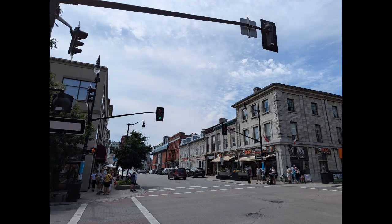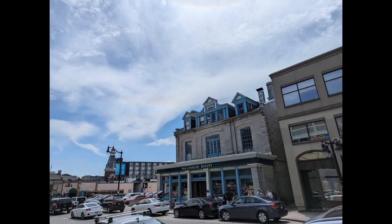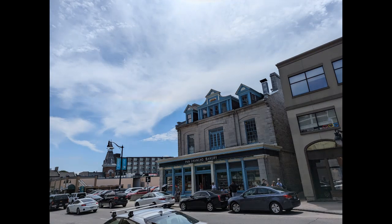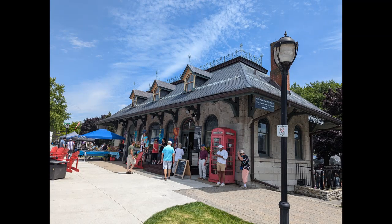Today, Kingston is a thriving city that has preserved its historic charm while embracing modern amenities. Visitors can explore its rich heritage through numerous historic buildings, museums, and architectural landmarks. The city's downtown area is home to a variety of shops, boutiques, and restaurants offering delicious cuisine. Kingston boasts a thriving arts community with numerous galleries, theaters, and music venues as well.